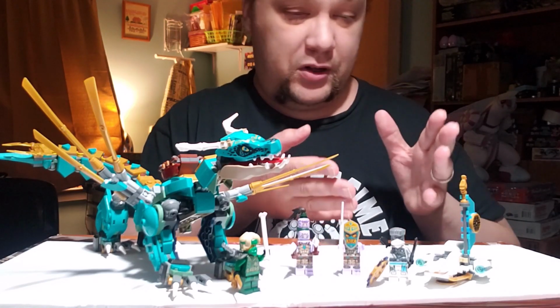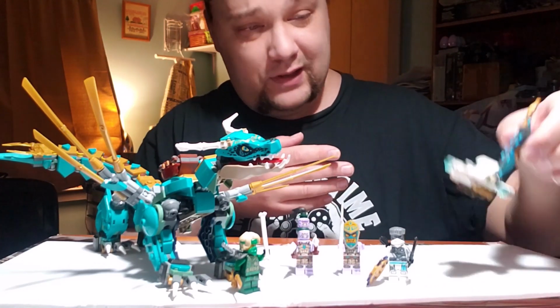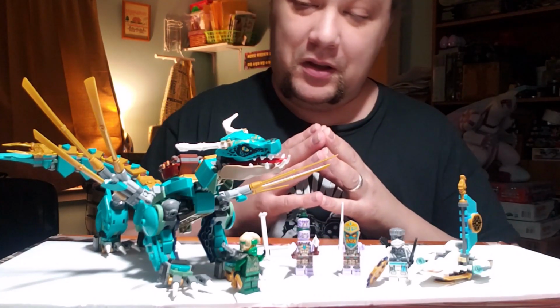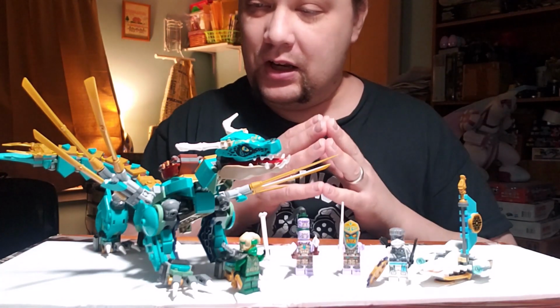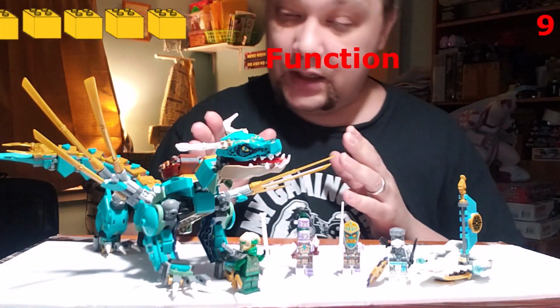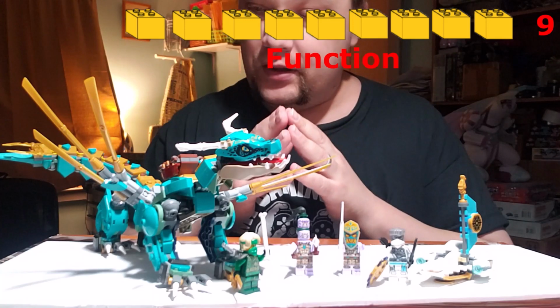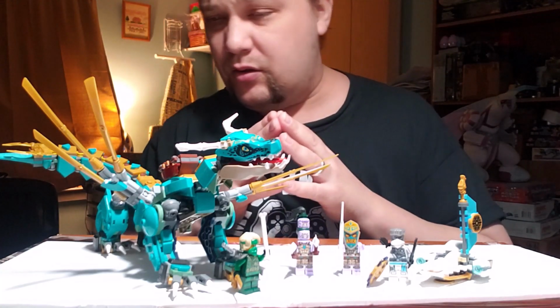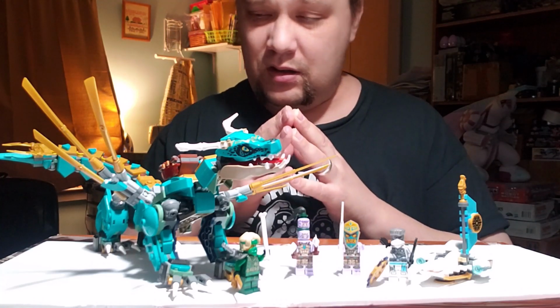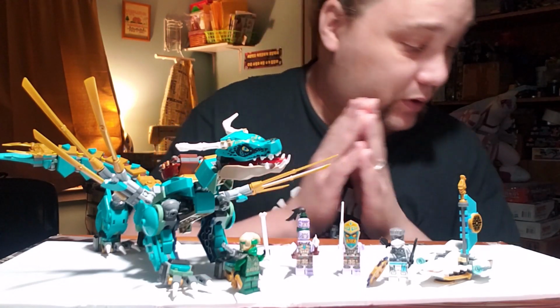Now, there's not much functionality in this. If the skiff goes across the water, we'll leave that alone. But that's nothing bad there. So I ended up giving function a 9. Just took a point off for the wings, the way they designed it. I don't like the orientation and stuff. But other than that, this thing is great.